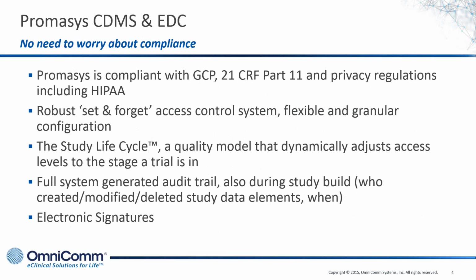Now, the good news is that our clinical data management and EDC solution, Promasys, which is developed over more than 25 years on the work floor of clinical trials in close interaction with researchers and trial professionals, helps its users and their organization to be compliant with GCP, with FDA 21 CFR Part 11, and with HIPAA and similar privacy regulations.